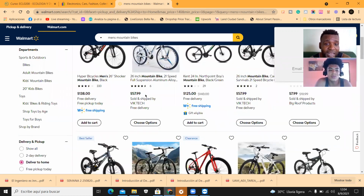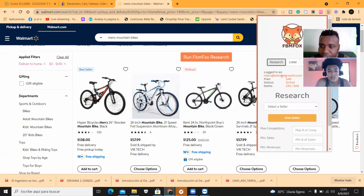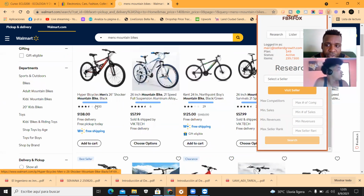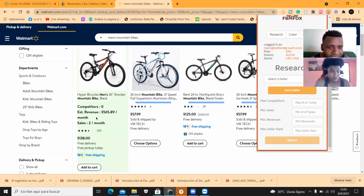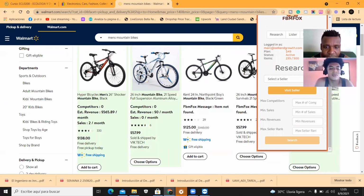I like the cheaper bikes, but this item is not sold by Walmart. You see, it's sold and shipped by Big Tech. I don't like using third-party sellers. For this bike, let me see what the sales volume is. I could do some research again here and see which of these bikes sell. My bet would be this one has 330 feedback, so it sells a decent amount. It sells about $500 a month, which is not great, but it sells. But there's some more data that we could get.